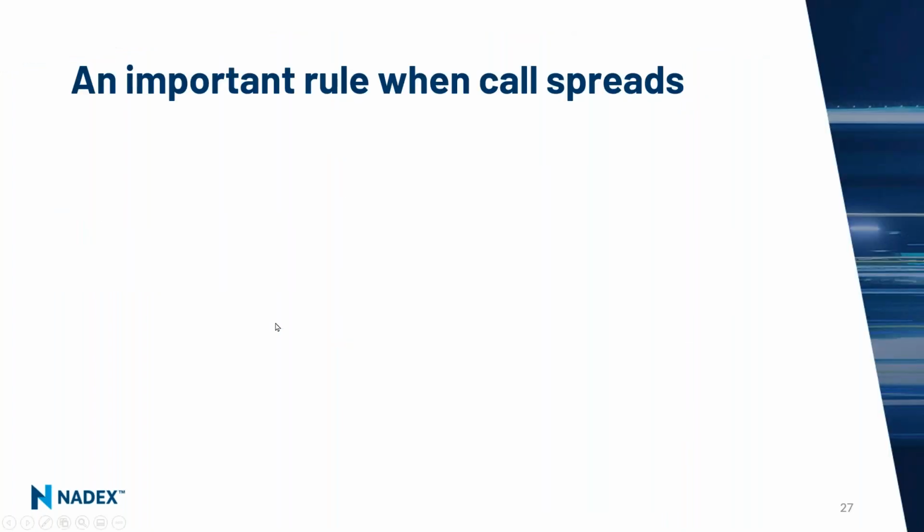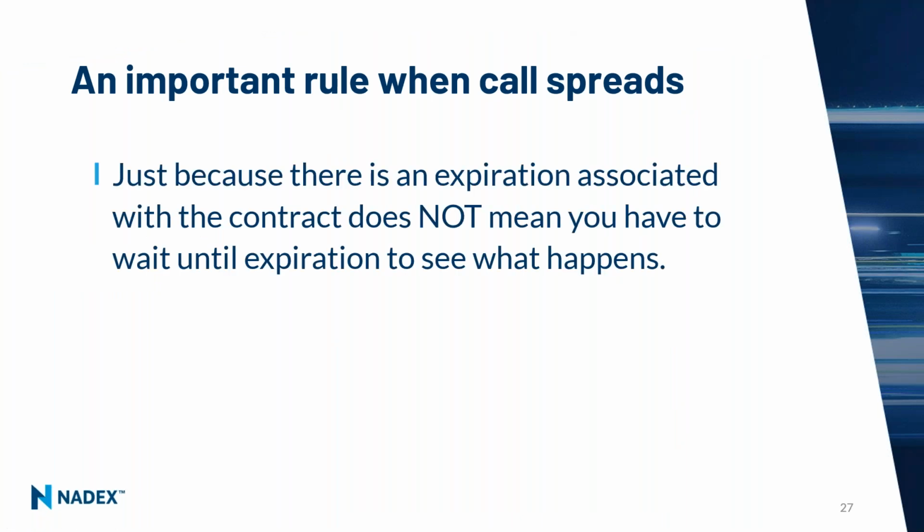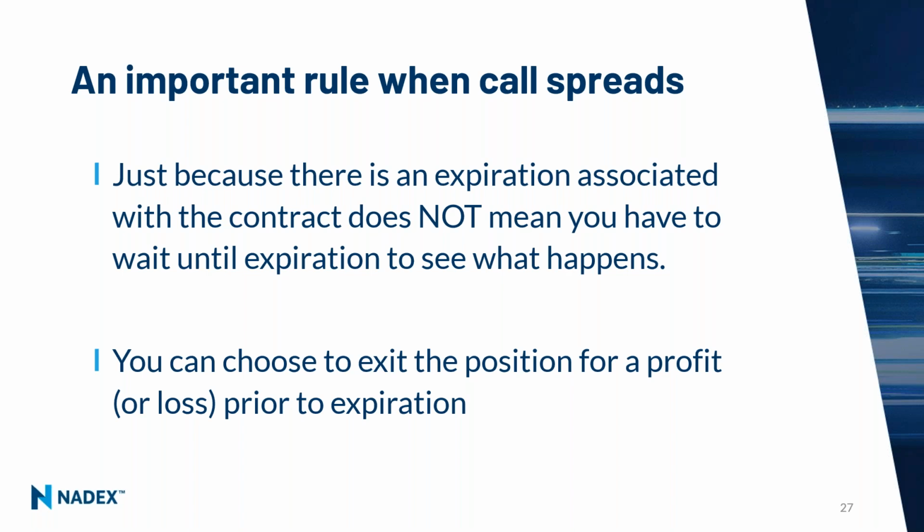Now, I am repeating this again. This is very important, and in fact, with call spreads, it's almost more important. Just because there's an expiration associated with a contract does not mean you need to wait until then to see what happens. Now, with the call spread, I buy it. If it goes down, I know what my risk was to begin with. I knew how much I could potentially lose. But if it goes up, I know what I could potentially make.